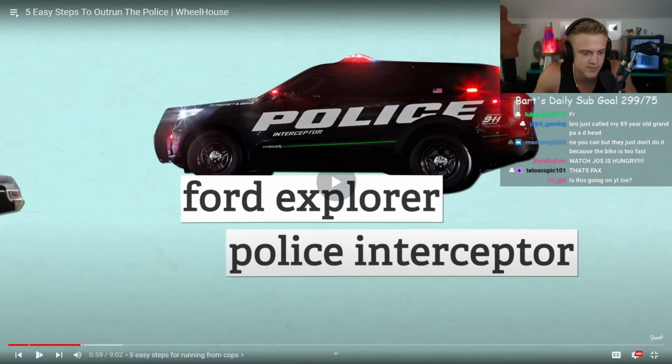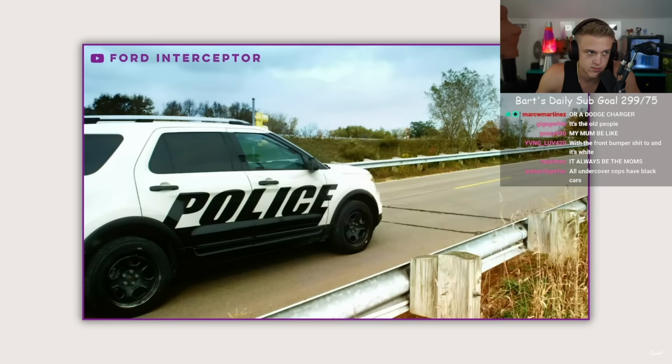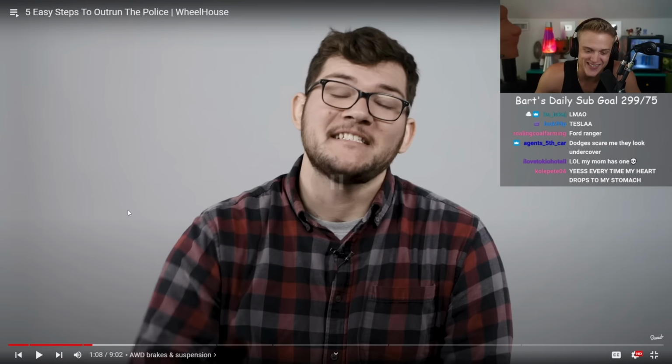All wheel drive has upgraded brakes and suspension, and new models are pushing 400 horsepower. That's 0 to 60 in around 5.5 seconds.